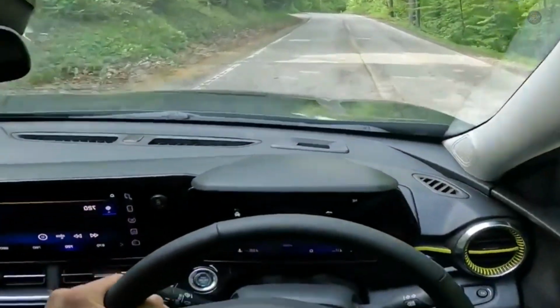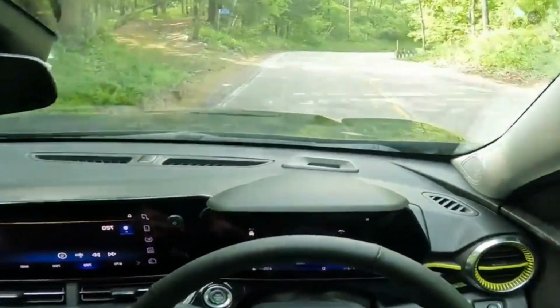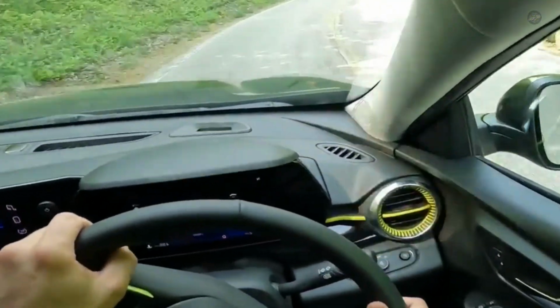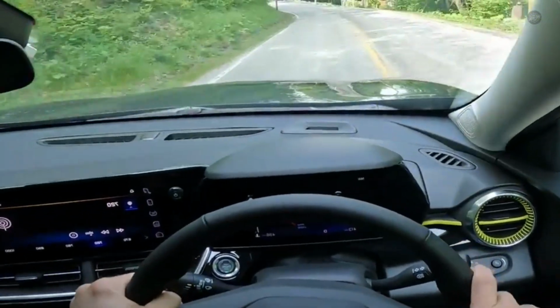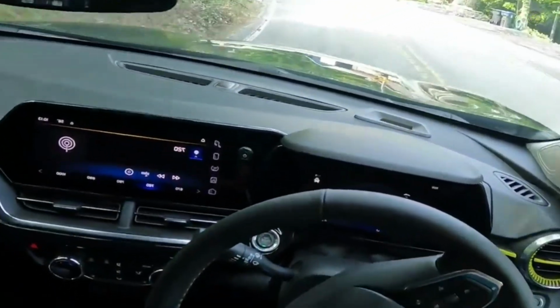It's 30 miles per gallon combined, which is a little less than competitors. And this is going to compete with the Nissan Kicks and the Hyundai Venue and the Kia Soul, because like I said, right now it is front wheel drive only. There is no more all wheel drive.